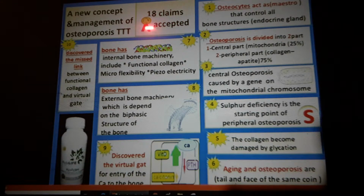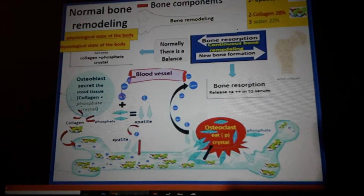Anyone can read our patent because it is on the United States website, and the 18 claims were accepted the first time, and this is not only difficult but may sometimes be impossible. Every patent has cancelled claims, but in our patent, all 18 claims were accepted the first time because our patent is very strong regarding the treatment of osteoporosis. We will speak about all these later, in the next slide.